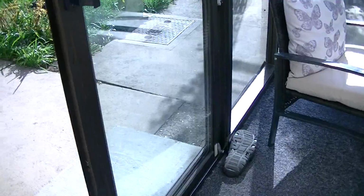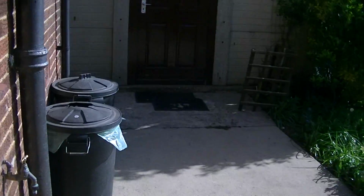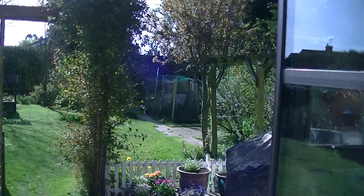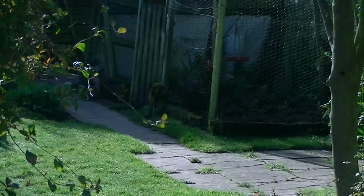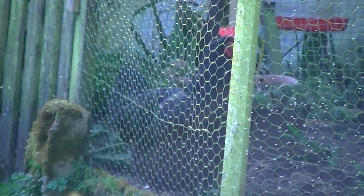We have not got a cockerel, we have just got one single hen. See, we have not got a cockerel. So I was wondering if I can see where she is. Let's see, there she is. That's our hen.